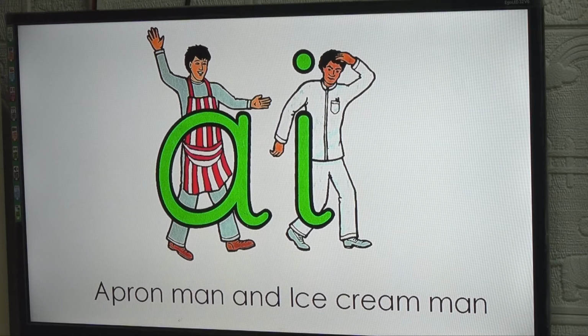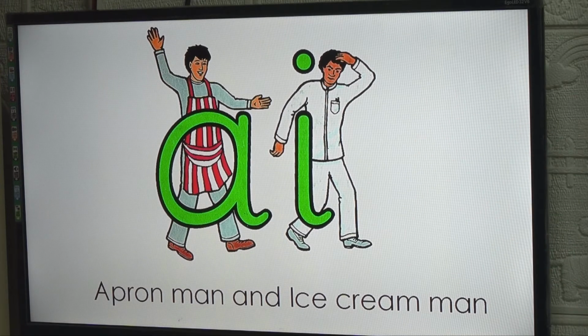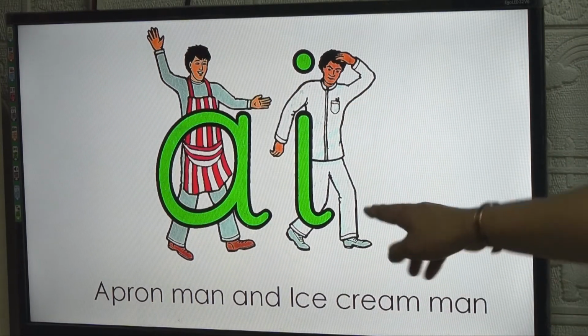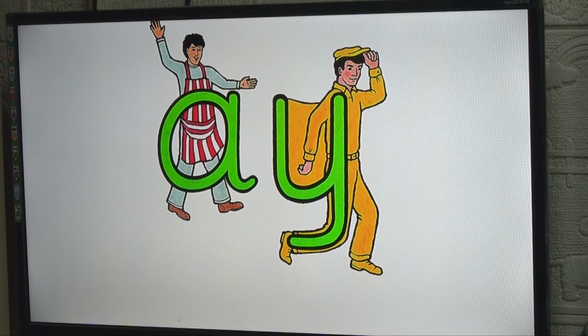Alright, now here we have 2 vowel men walking together. Someone is saying hi and someone is looking for something. So what sound do you think they will say? Right, they will say A, because only Mr. A is able to talk, because Mr. I is looking for something else, okay? So their sound is A.